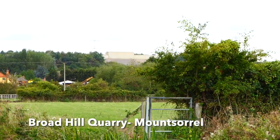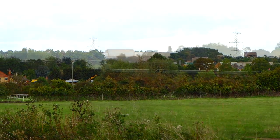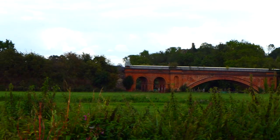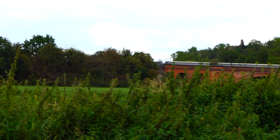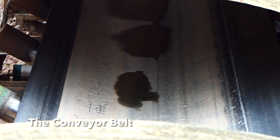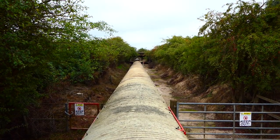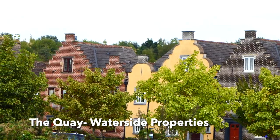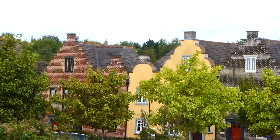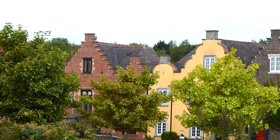Quarrying has been taking place for many years here, and the granite stone that is produced is hard wearing and pinkish in colour. And the 1860s bridge, or Echo Bridge, was built specifically to carry that granite across. However, now it travels via a conveyor belt. The rooftops are beautiful on those houses. The design of these houses was inspired by a Norfolk fishing village, and they are Dutch in design.